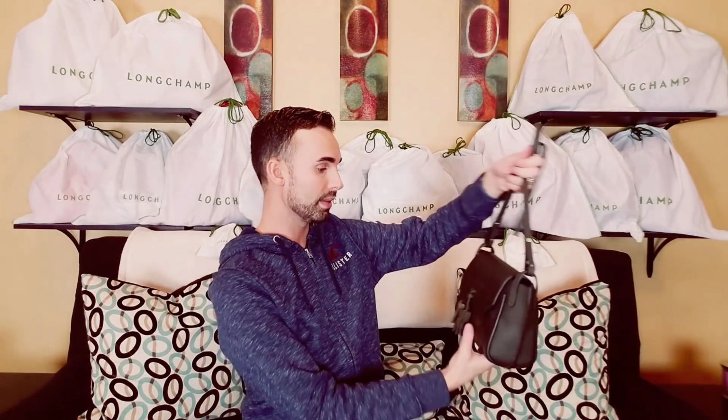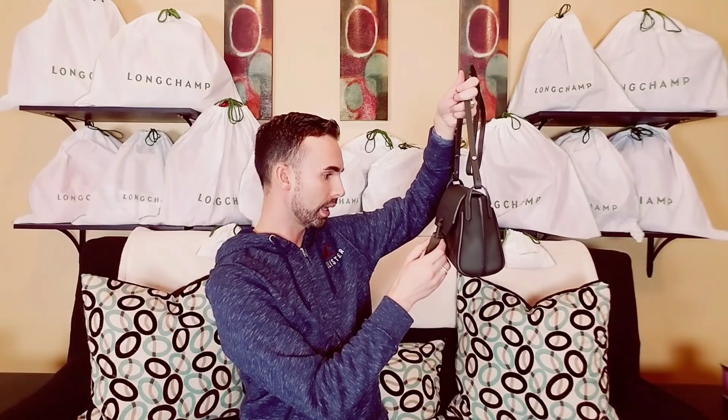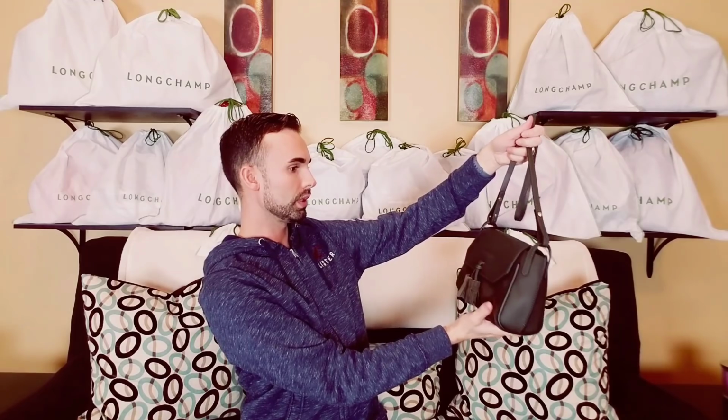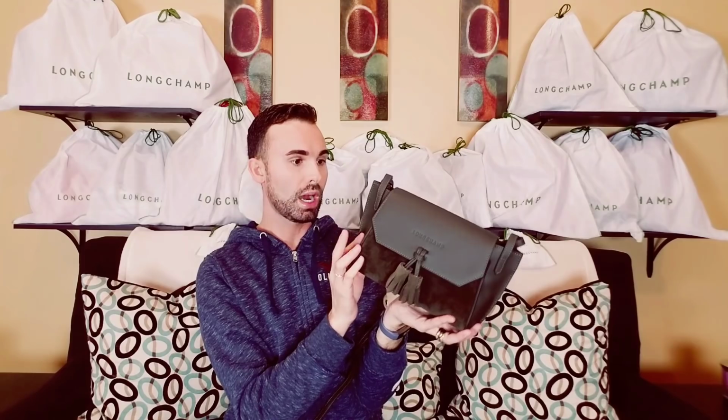Cuteness. All right. I do like the olive green, though. But out of the two, that python one, I like it. I kind of am favoring that python one, but I can't keep that. I have to send that back and get an exchange. Cute. Really, really cute. I like this. It feels really nice and well made. All right. So there we have it. The small Penelope crossbody in this olive green color there.